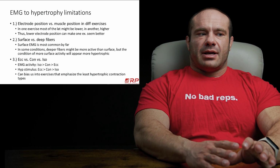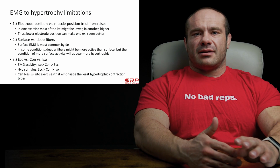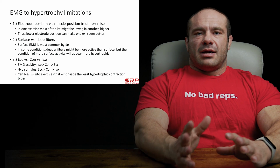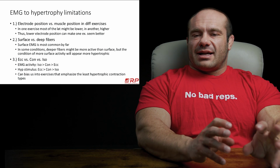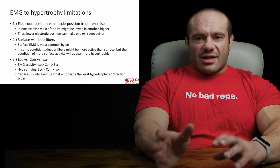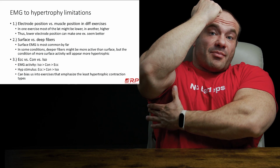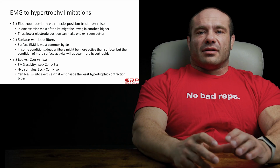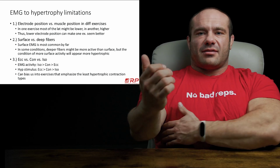So the first limitation is that electrode position relative to the muscle on the surface of the skin can make it seem that one exercise, or one way of doing an exercise, or part of the range of motion of an exercise is really, really good at generating tension through EMG, but the reality is that the EMG just picks up a certain range of motion better than another. An easy example is this. If you put a bunch of EMG leads at the very top of the lat, for example, an exercise in which the lat is stretched and you come down to here is going to have a lot of EMG activity, whereas an exercise that goes from here to here might have a similar amount of activity because the lat's still involved.